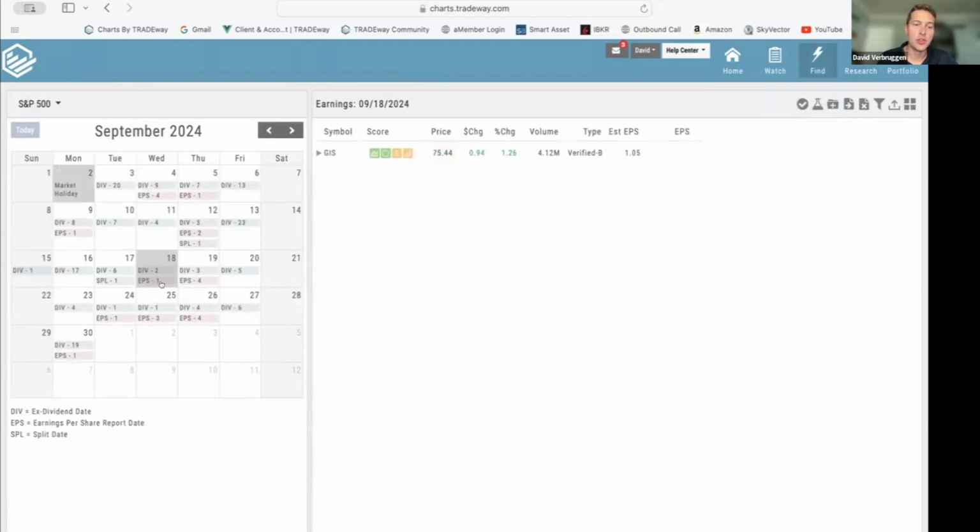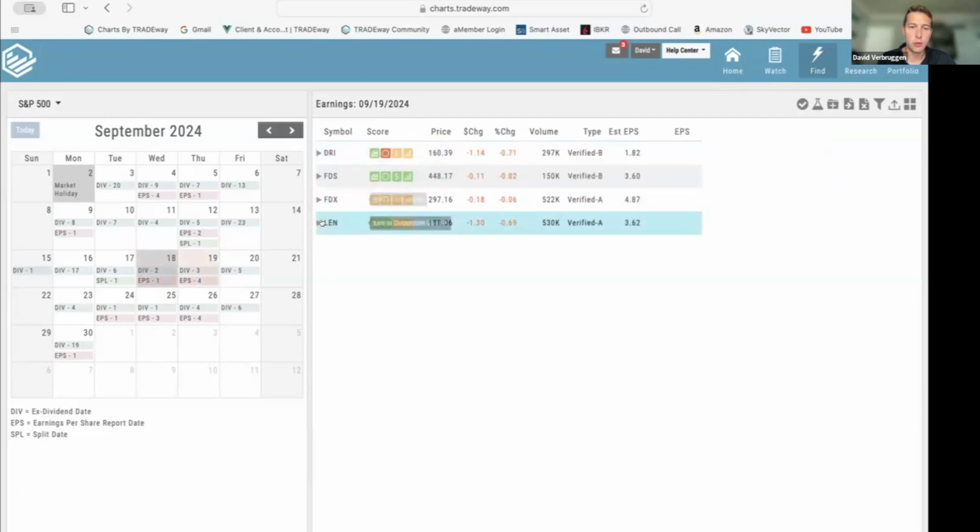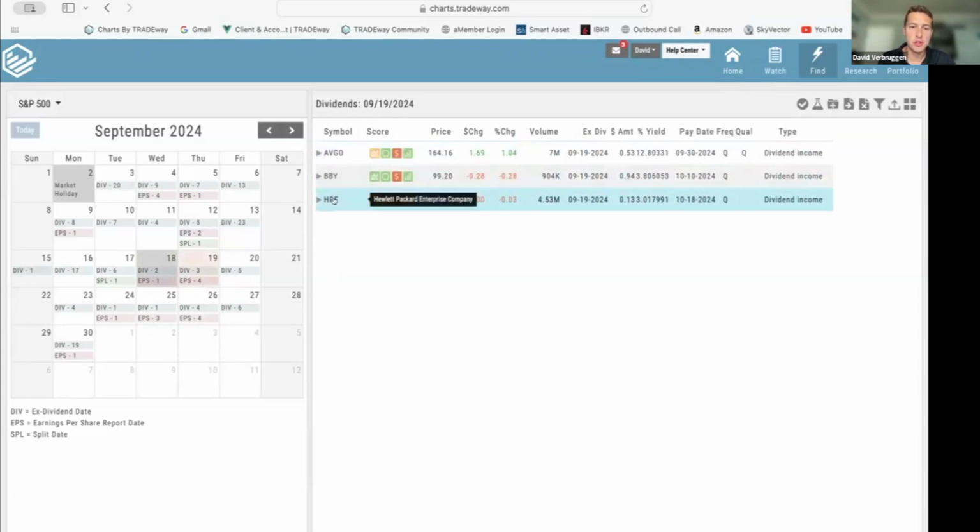Calendar is pretty cool because you can see what is going on that day. So today, GIS, which is General Mills, they are reporting earnings. EPS are reporting their earnings, and we've got two stocks that are having dividends today, CRM, VICI. And you can see tomorrow, for example, who's reporting earnings? These four guys, FedEx included. Who's got dividends? These three guys. So just some really good information, just easily accessible again.